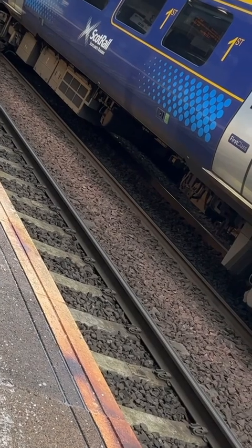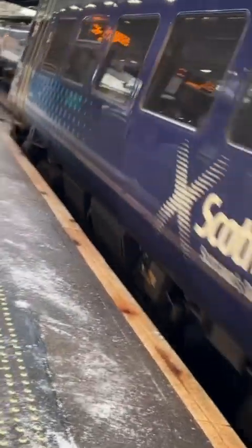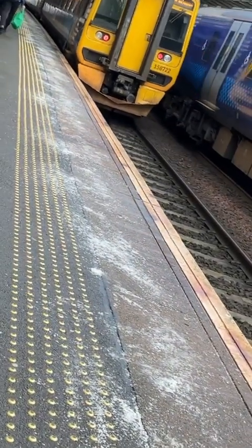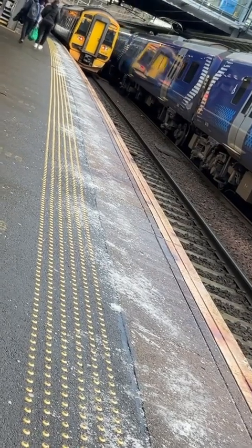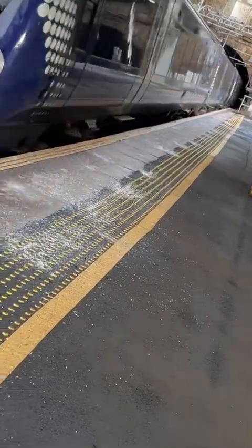There's no point turning around because the 158's coming in now. And also arriving in is that's on the 12:34 ScotRail service to Edinburgh Waverley. I don't know why that arrived in. That was the 12:34 ScotRail service to Perth, 172394. I saw this one the other day.